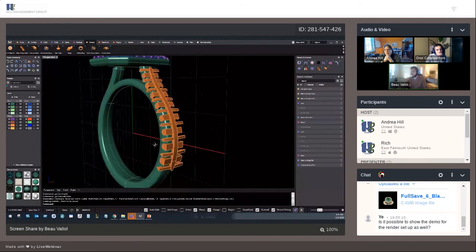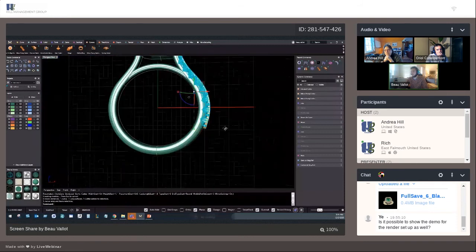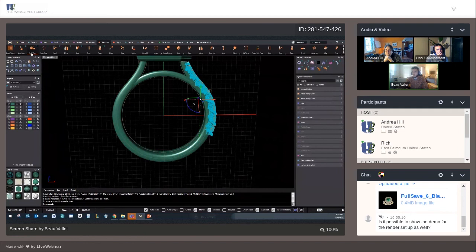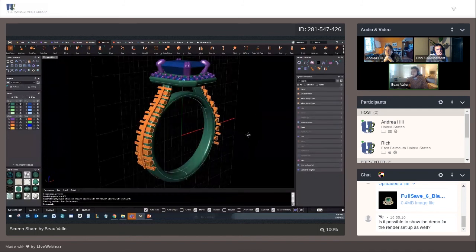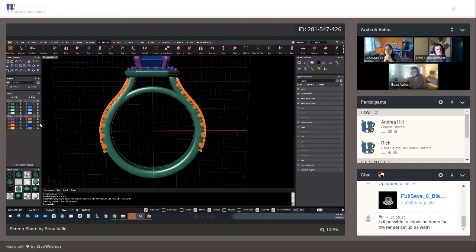So I'm going to select all of my cutters and stones from this side, and I want to mirror them to the other side, just like I did the shank. So under the transform, I have mirror, and it will mirror them over. I can right click, and now that geometry is on the left side. Next, all we have to do is just do the Booleans.